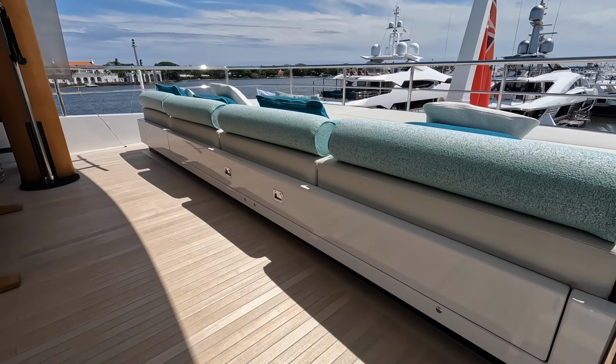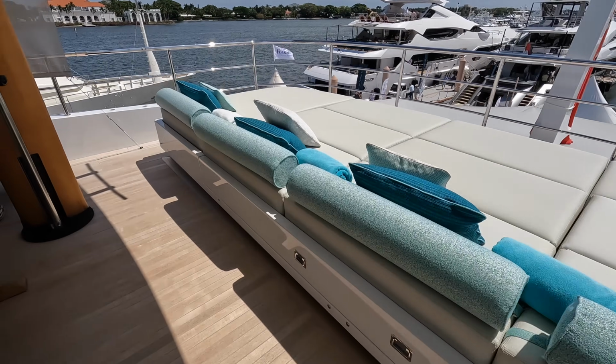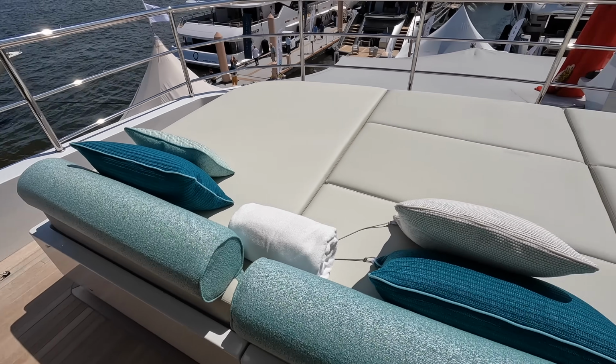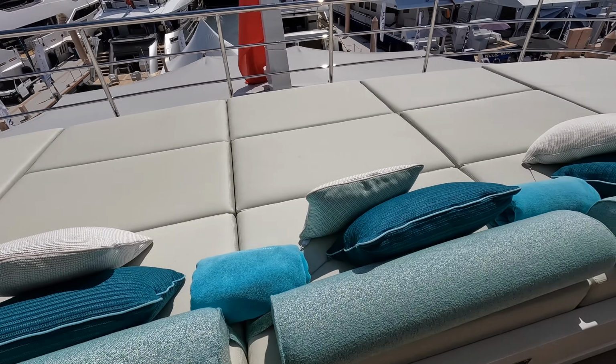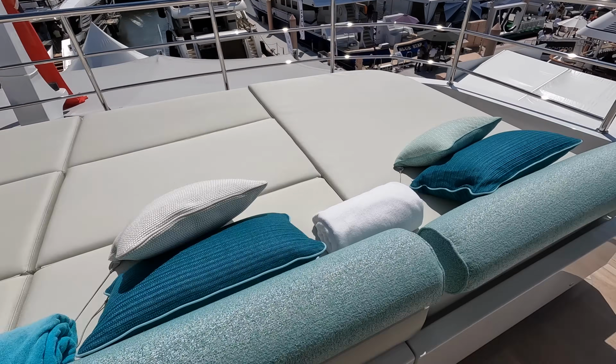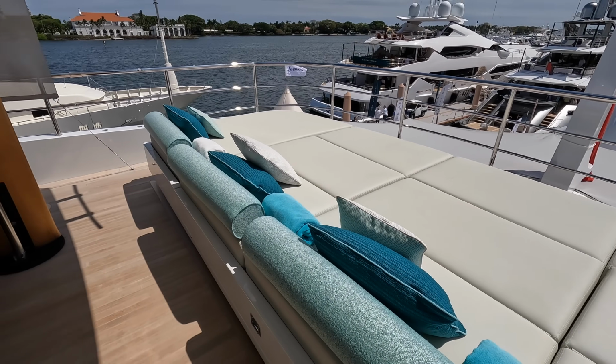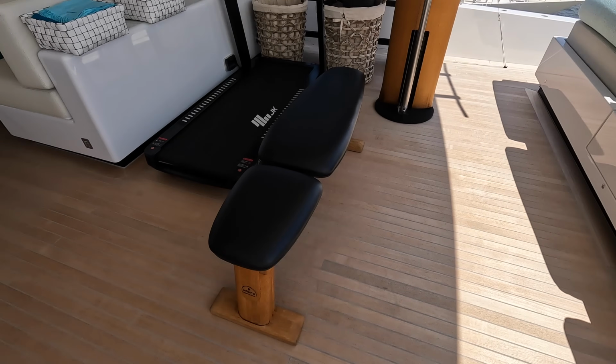So, right at the back of the Sundeck, you have this massive sun pad. I'd estimate you can fit 10 or maybe even 12 people lying out here. So basically all of your guests, friends and family can lie out. Then you have a gym up on the sun pad.